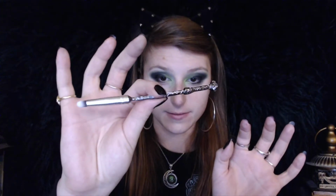Then I'm just going to drag that dark green all along the upper portion of where the black is blended out to make this look like a green smoky eye as opposed to a green and black smoky eye. Do you know what I mean? Just to pull that whole look together. So now I'm going to take this pencil brush, which has kind of like a foot at the bottom. And I'm going to go into that dark green again, and I'm going to place this again right in the middle of the black and the light green.